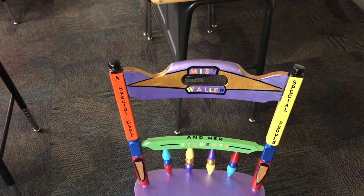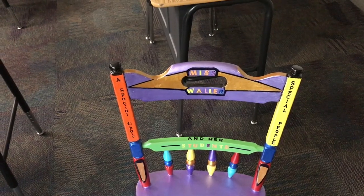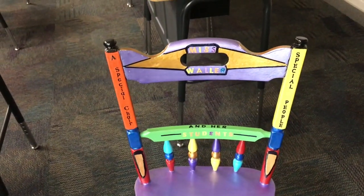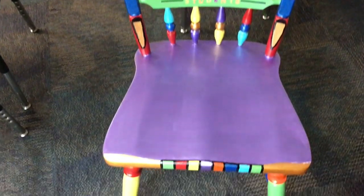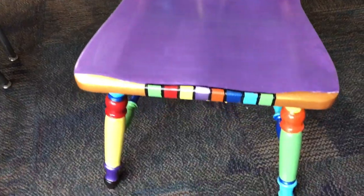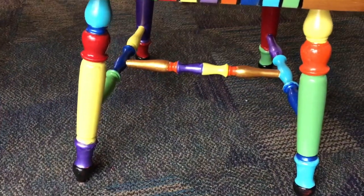It says, a special chair, special people, Miss Waller and her students. It's just really pretty, and the gold shines, and the purple on the seat is kind of shiny, but it's hard to tell in the picture. It is just gorgeous.